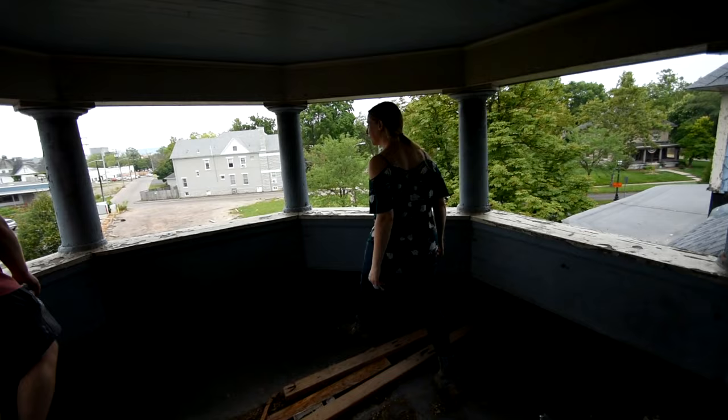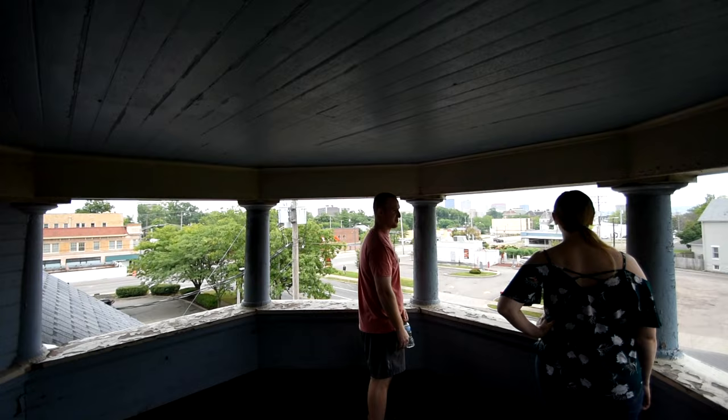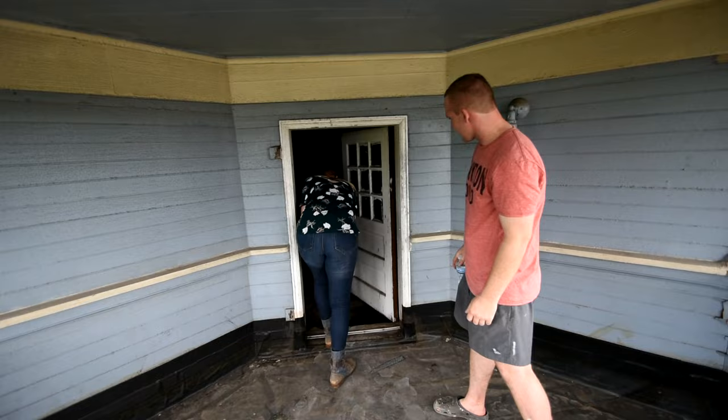Oh, wow. This is so cool. And the market's right there, which just got put in. Yeah, which is awesome. It's sweet. They did a really good job with it. I was impressed. Look how cute this door is. I didn't notice this on the way. I won't lock us out here.